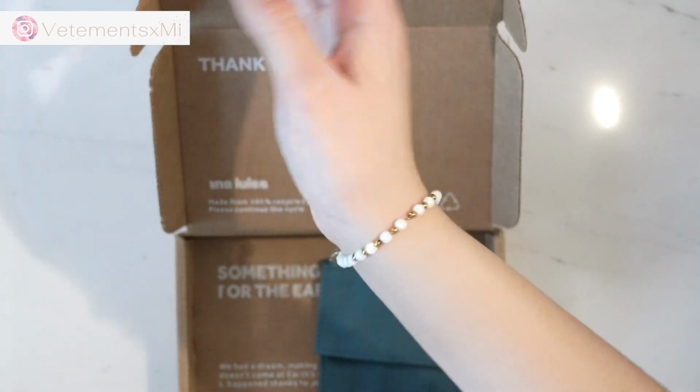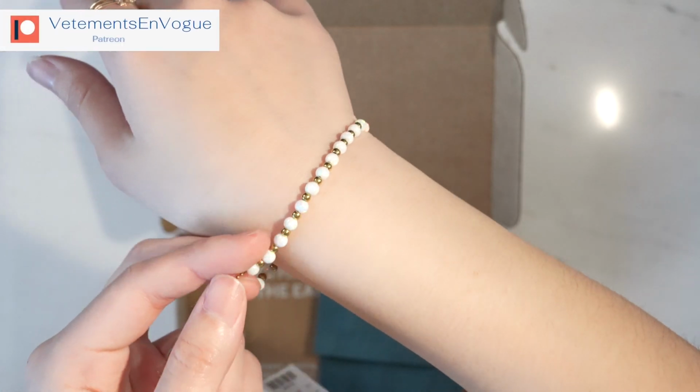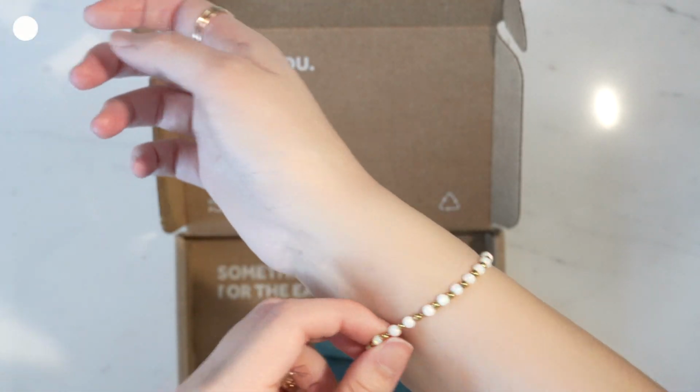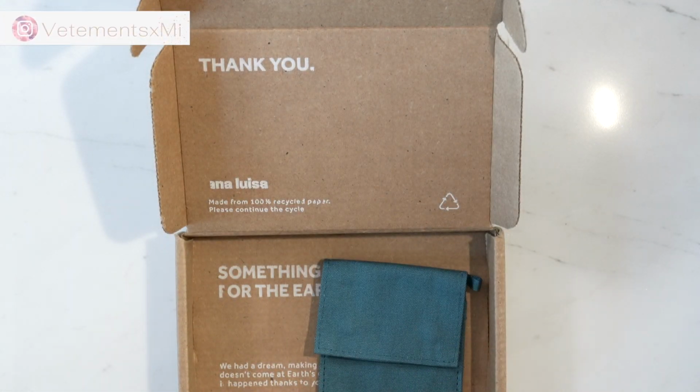I only have one bracelet, this one that you see. I bought it off of Amazon a while ago and it's gold plated on these little beads, and the gold plating never actually has worn off because the bigger beads protect it from being in contact with any other surfaces.